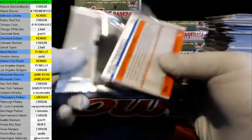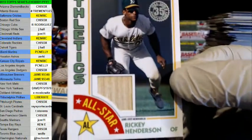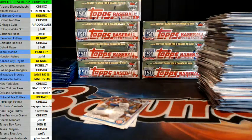All right, see what the hit was. Trader. What? Oh, look at that. Athletics, Ricky Henderson. Game used memorabilia from an All-Star game. There you go. Boom. Nice, Eric. We were just talking about him. See, that pack didn't even feel thick to me, and it was still a relic.